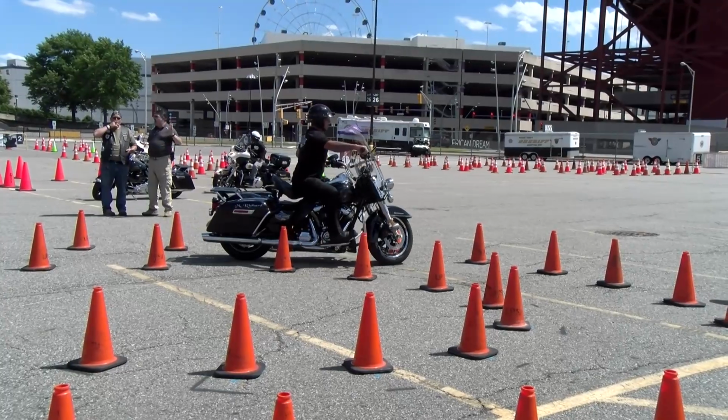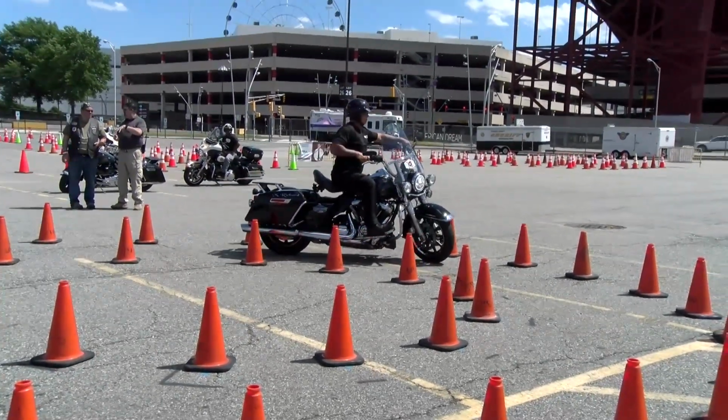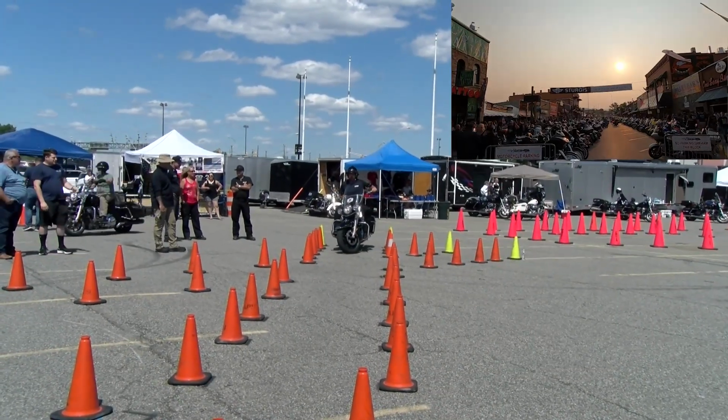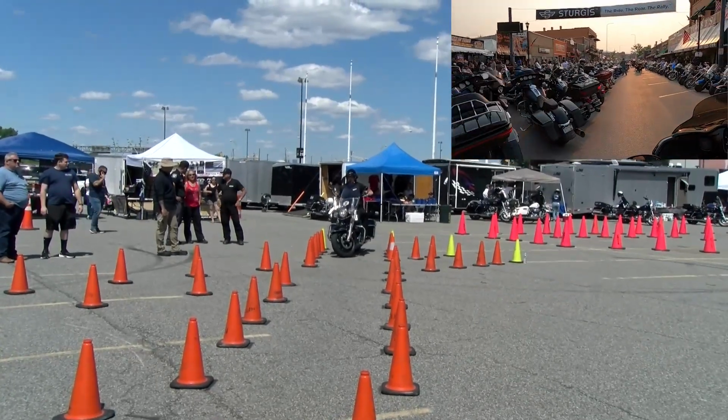A lot of people ask, what's the point of learning how to slow ride? For competitions, having this sort of control improves all other events. In the real world, losing balance when parking or driving down the tight alleys of Sturgis would not be ideal.